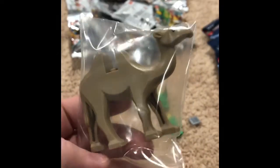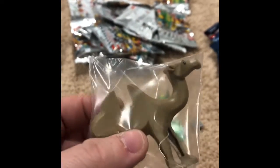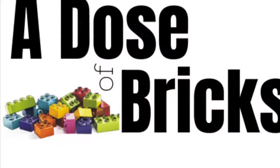Can you guys believe this Camel 6 months average price is $18.12? Found it for free in a lot that I got. So pretty excited about that. $18.12. Crazy.